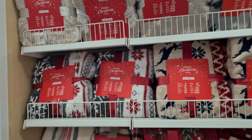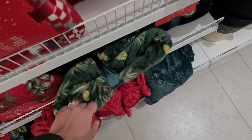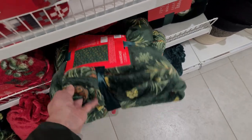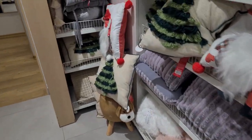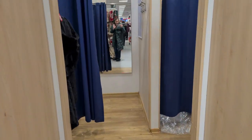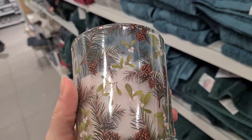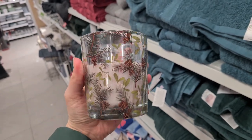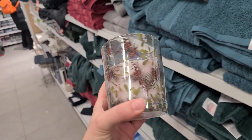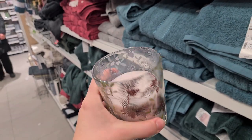Oh my gosh, all of those blankets. This one looks cute. Wow. Oh my gosh. Somebody take away my wallet. Quick question. Since when are the candles not all the way up here? Look at that. You're buying an already half burned candle. Isn't that sad? For almost 5 euros.